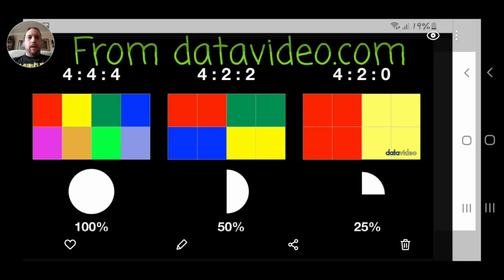So this is the image of the 444, the 422 and the 420. So there you go, 25% of colors, 50% and then 100% of colors. That just gives you an idea of the difference in color. So you've got, let's say, 2 or 3 colors on DVD, 5 or 6 colors on Blu-ray, and then 8 or 10 colors on 4K, and you can create a much better image that way, can't you?